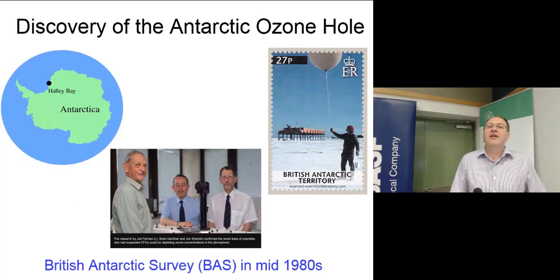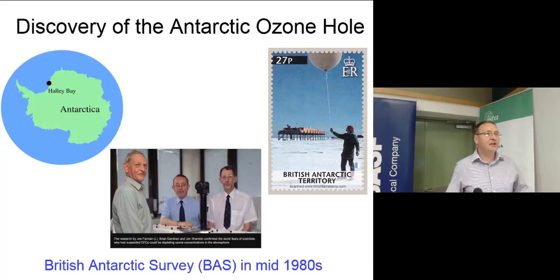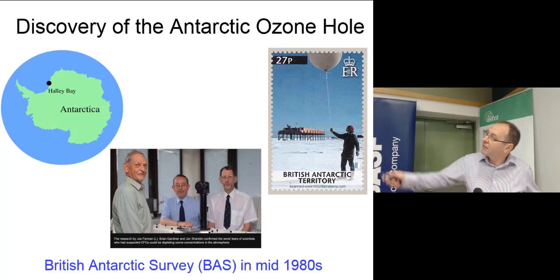until in the 1980s the Antarctic ozone hole was discovered. And nobody was expecting this. So the British Antarctic Survey had for at least 20 years at this point been making measurements in Halley Bay in Antarctica. And lots of these were fundamental scientific measurements because Antarctica is a pristine environment, right? It's so far away from anything else. It's a perfect place to study ecosystems and find out things about our planet.